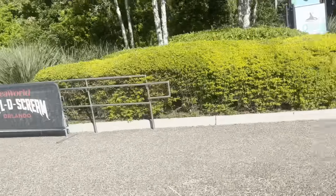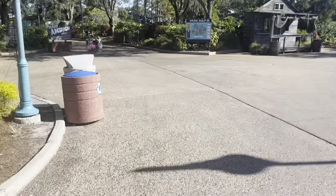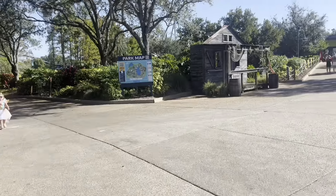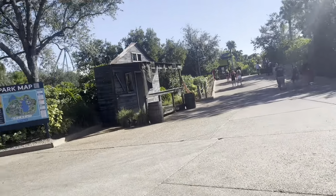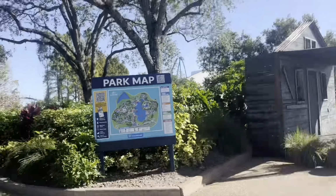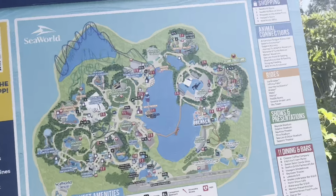Hollow Scream right there, see? Orlando. All that. But yeah. So I think some of the rides are open. Yeah, we're doing Mega Ball, I guess. Just to let you guys know. We're gonna go see how I can get over there, that way we can get started. But yeah, hope you guys are enjoying this.